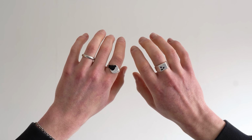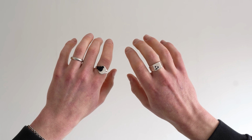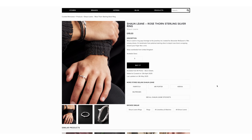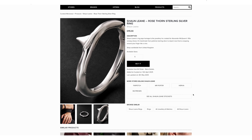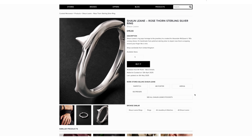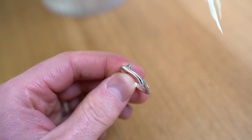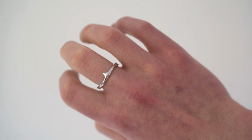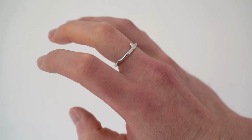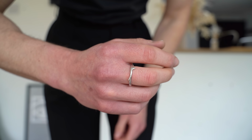Now I had my old rings for absolutely ages, but they were quite chunky and I thought they looked a little bit childish, so I wanted something a bit more grown up. And this ring from Sean Lean caught my eye immediately because I love how sleek and simple it is, but it's a bit edgy at the same time. It's like a rose stem with thorns, so it does look a little bit alternative, which I'm always into, but without being over the top. The ring is 925 sterling silver and it's beautifully made. And yeah, it's simple, but I'm really happy with it.